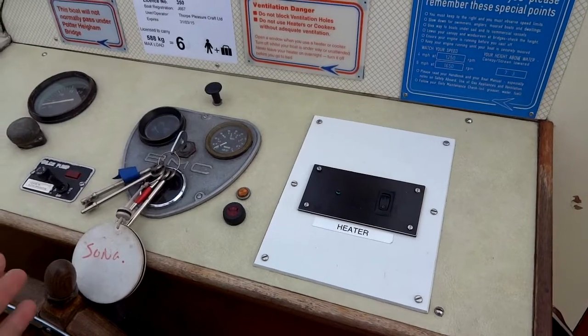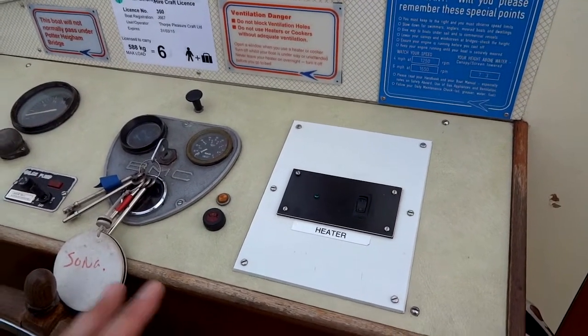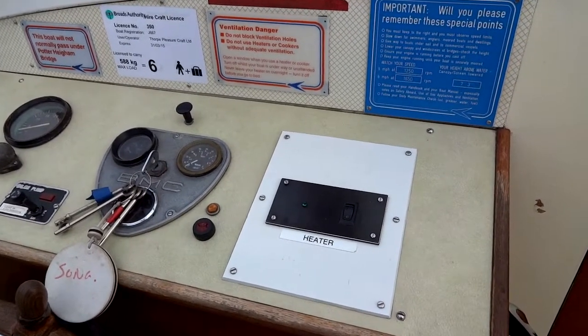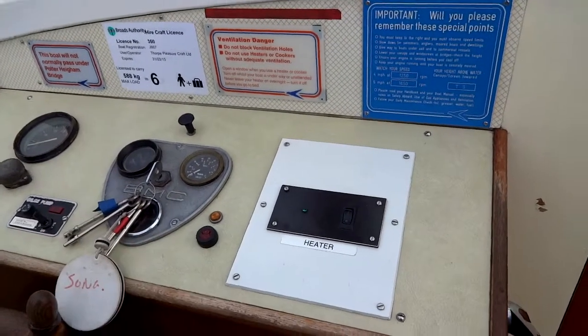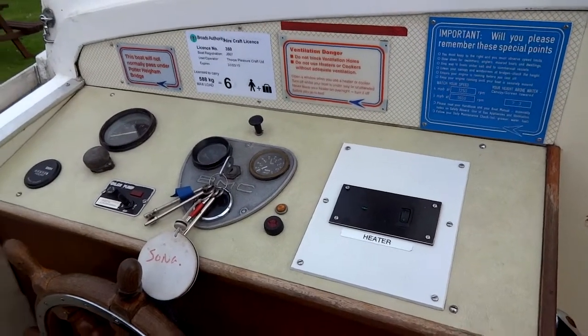So although technology might have moved on, in terms of smoothness and design technology as engines, and perhaps newer engines are a little bit smoother, a little bit more responsive on the throttle, you can't go wrong with a BMC. Much rather a BMC than a smoky old Perkins under my feet.